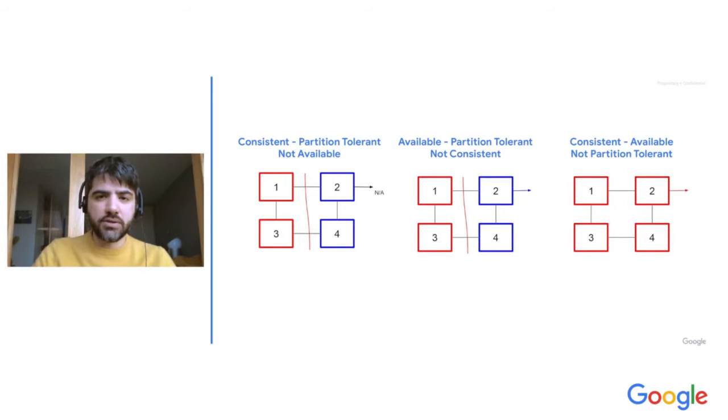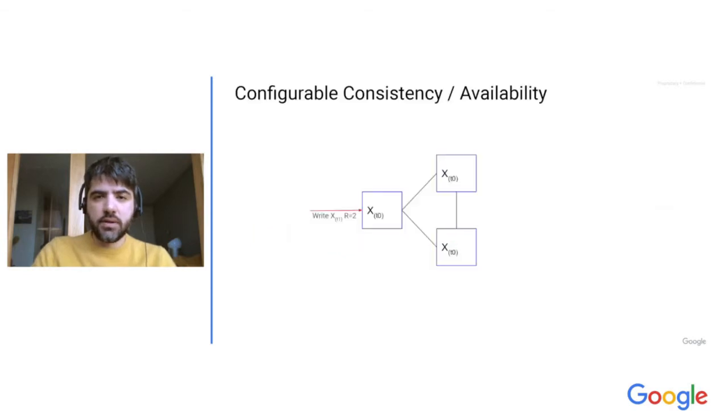If we throw in a partition, this wouldn't work. If we throw in a partition, we are forced into one of the first two situations. And this proof demonstrates the spirit of the CAP theorem, that the system must compromise. So now you understand the CAP theorem.